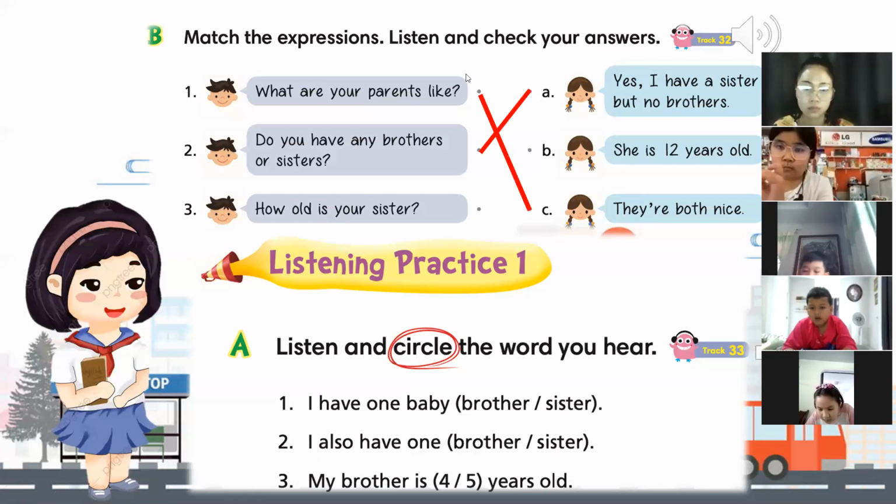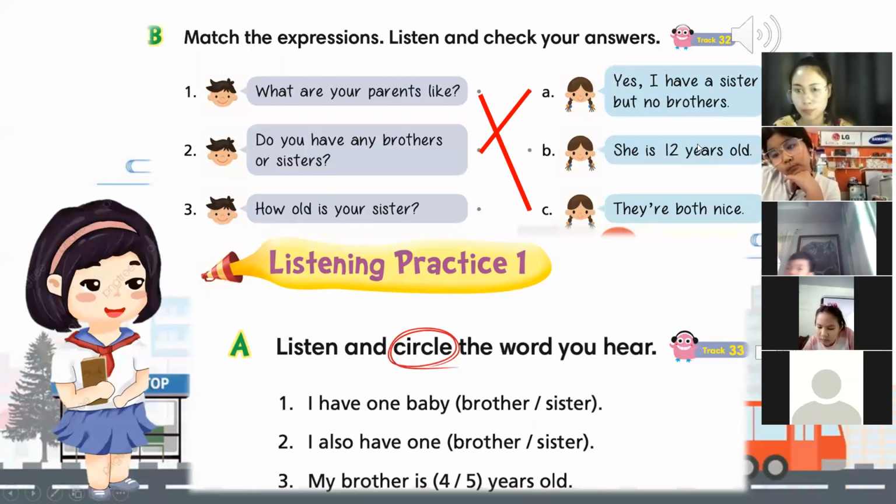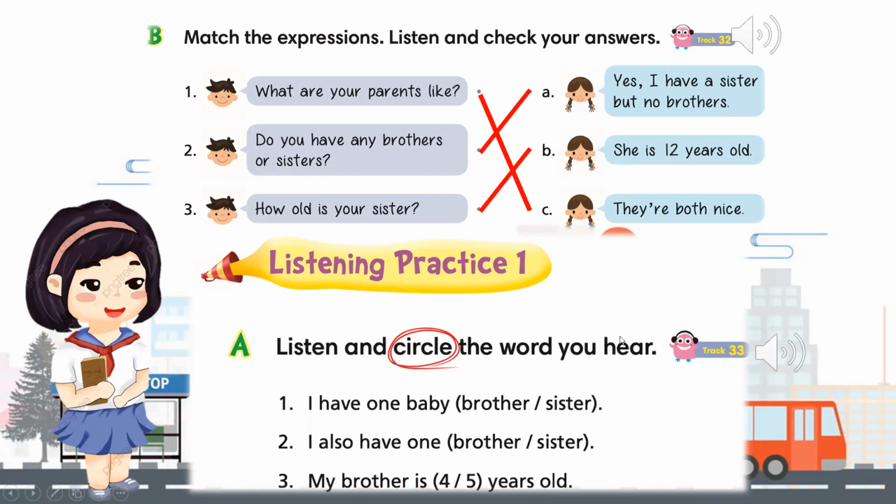Number one, it matches C, they are both nice. Number two, it matches A, yes, I have a sister, but no brothers. Number three, she's 12 years old. Okay. All right, students, now we have to have a little bit of listening practice. So what we have to do, we have to circle the word you hear.